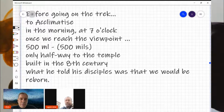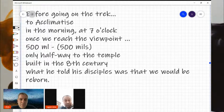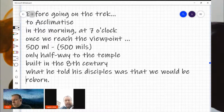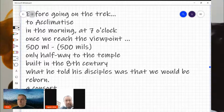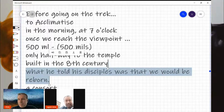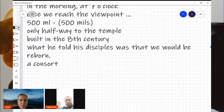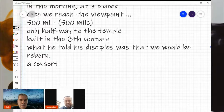And all of a sudden, he had one consort from Yapal, like a wife. She was with him, and then she turned herself into a tigress. And he rode on the top of this tigress and flew from the eastern part of Bhutan to the western part of Bhutan, to the place of Tiger Nest right now.